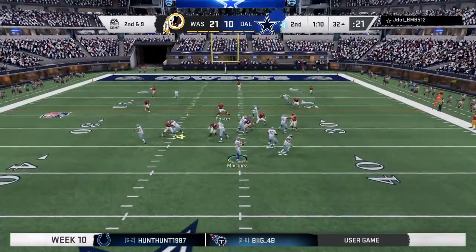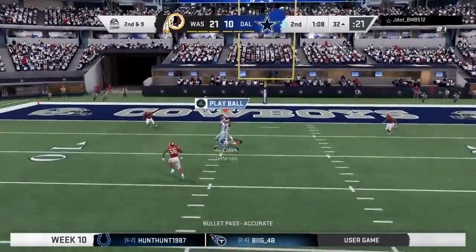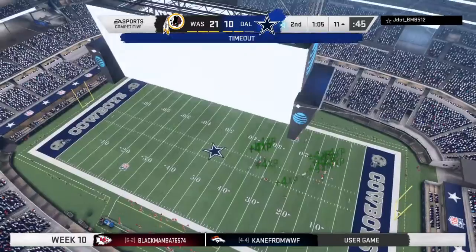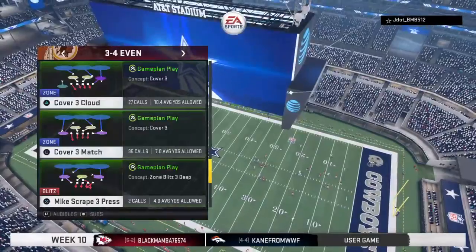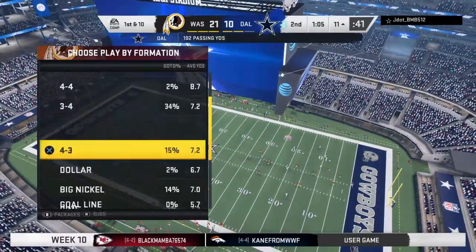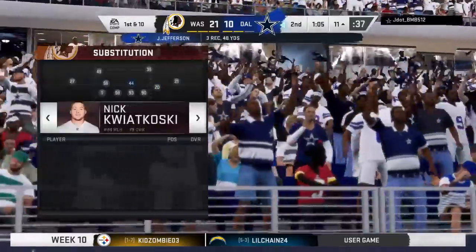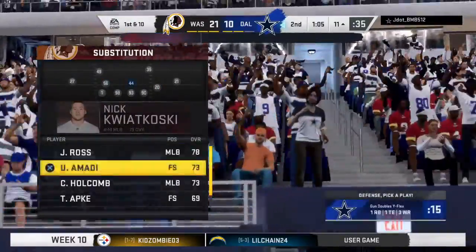2nd and 9 now. That is caught right at the 10-yard line. And he gets this one inside the 15, just a yard or 2 shy of the 10. A gain there of 21 yards. 1st and 10 at the 11-yard line.